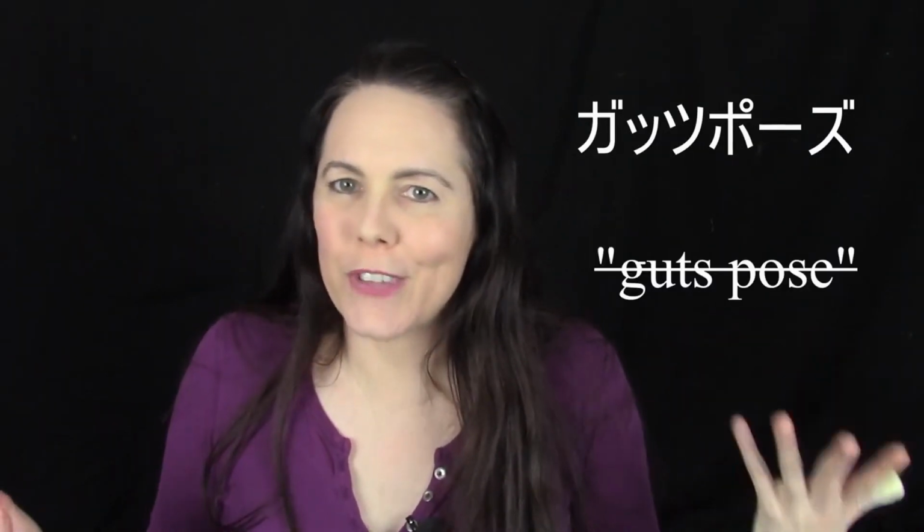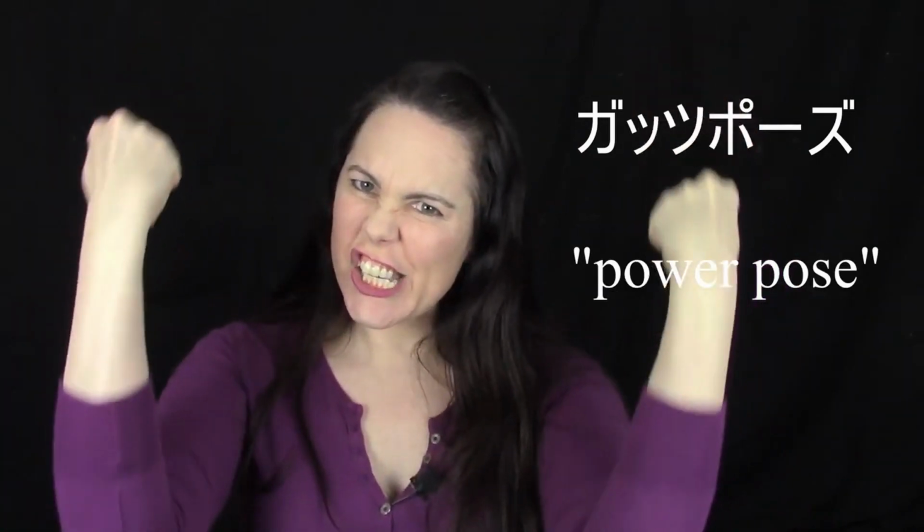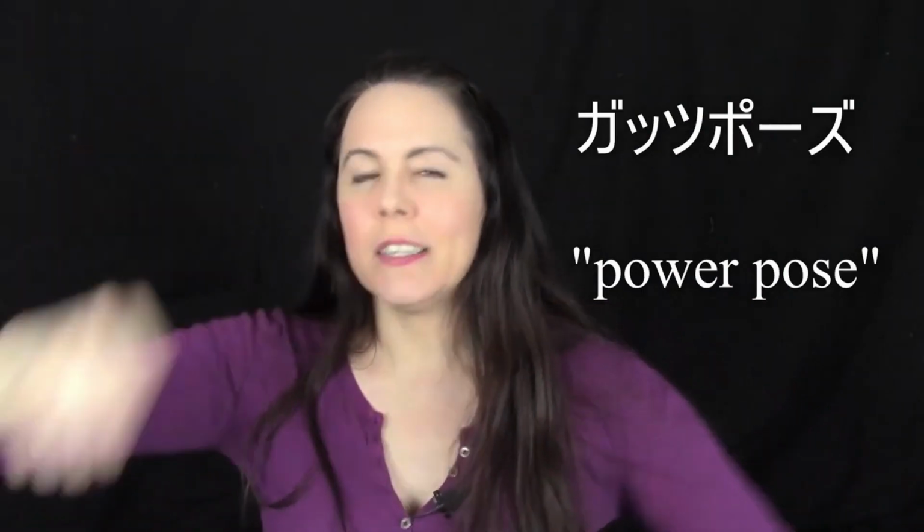So that brings us to gatsu pozu, a much better translation of that in English rather than guts pose. We don't say that. We would say power pose, because what it really is is something like this. And what would you call this? Would you call that a guts pose in English? No, you'd call that a power pose or a fist bump or flex or something like that, but it's not a guts pose.